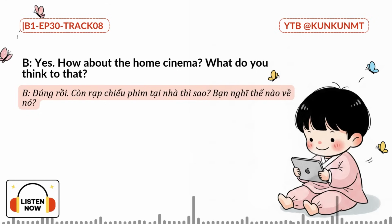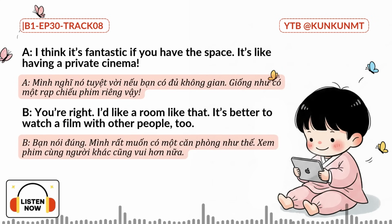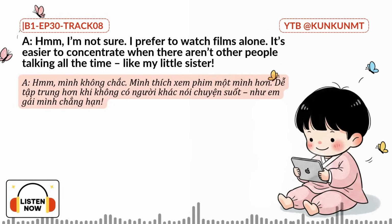Yes. How about the home cinema? What do you think to that? I think it's fantastic if you have the space. It's like having a private cinema. You're right. I'd like a room like that. It's better to watch a film with other people too. I'm not sure. I prefer to watch films alone. It's easier to concentrate when there aren't other people talking all the time, like my little sister.